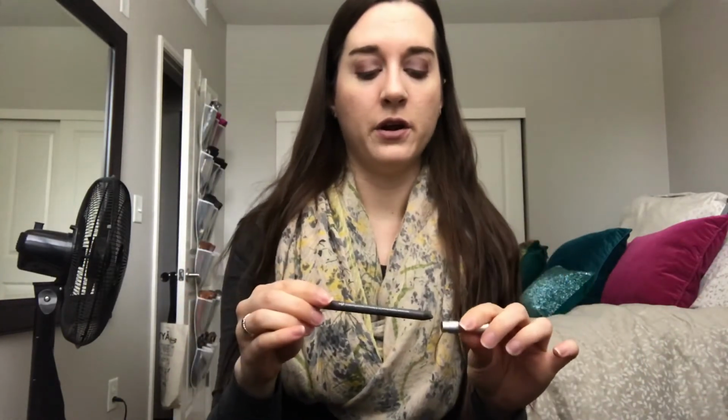And then I've also been using my Urban Decay 24/7 Glide On Pencil in Desperation. This is the pencil that I am focusing on for 2018. It's a more gray liner. It's like a matte gray liner.